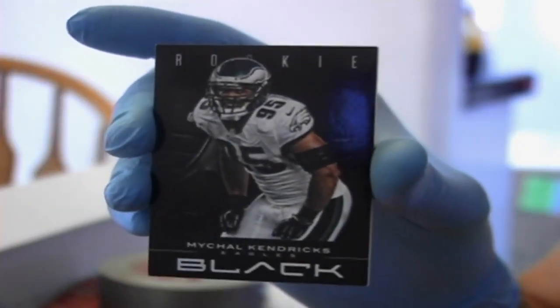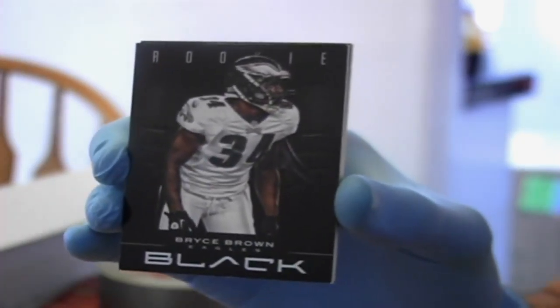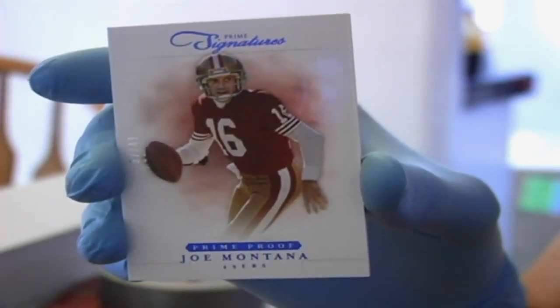Okay, Michael Kendricks. These are the rookies. Quentin Coples. Bryce Brown is up next. And stuck to the back of that is a Drew Brees. A good one out of 49. I'm going to look this over and make sure there's no damage, because very nice to get a Joe Montana out of 49.